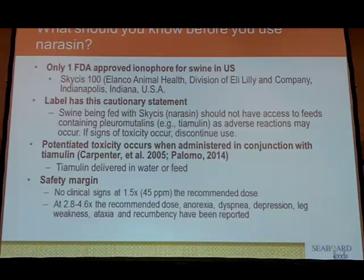Two cases have been reported of potentiated toxicity, where ionophore had unintentionally made it into the feed, and pigs were either being fed Denagard or administered Denagard through the water. So in either delivery of tiamulin, you can see this potentiated toxicity occur. The other thing is the safety margin. There is reported in the literature 45 parts per million, 1.5 times the dose. If you get higher than that, they have reported in multiple different species clinical signs of ataxia, recumbency, weakness, and dyspnea.